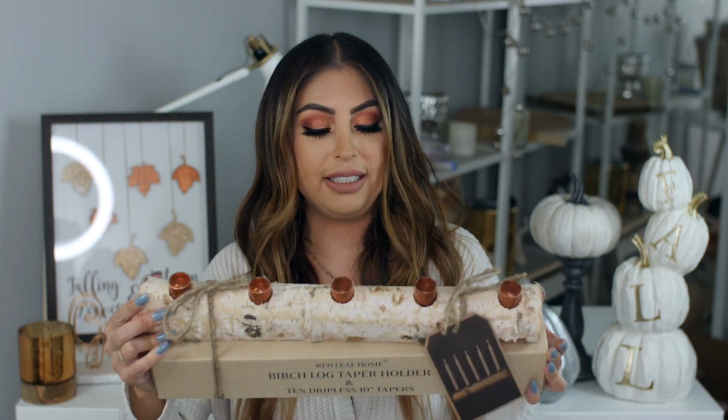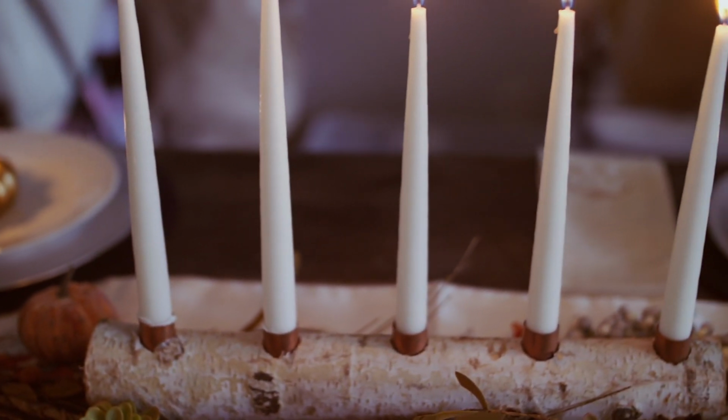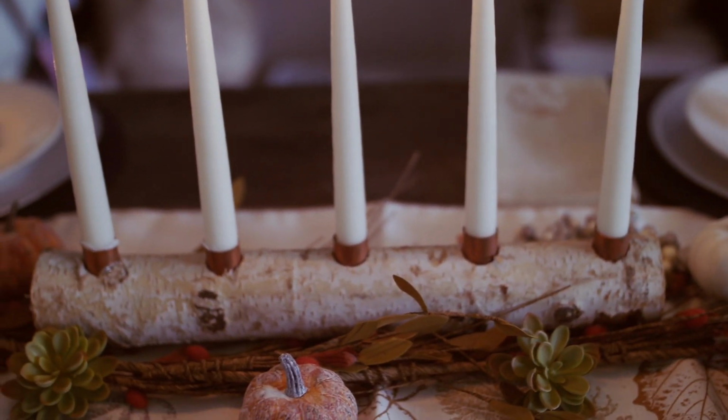Okay, so the biggest thing that I wanted to change around was basically my whole little dining setup. Last year I had one, I really liked it, so I wanted to do something a little bit different this year because I didn't want obviously the same exact thing. So I got this as my centerpiece. It's a birch log taper holder. Basically it holds 5 candles and it looks like this. I just thought this was adorable.